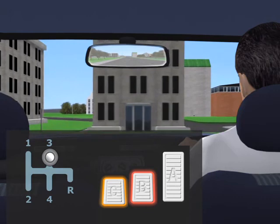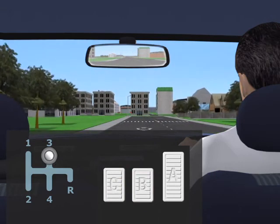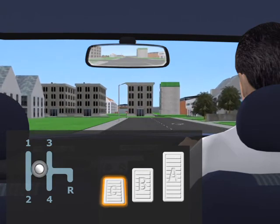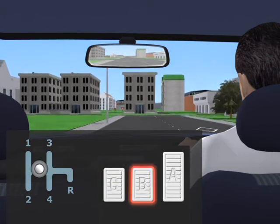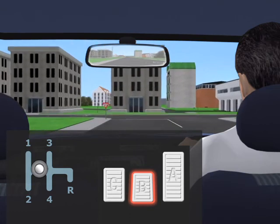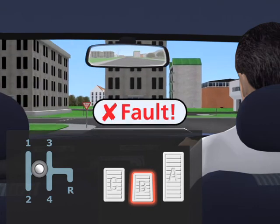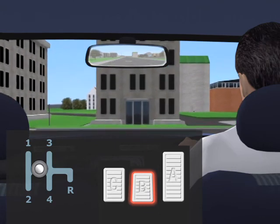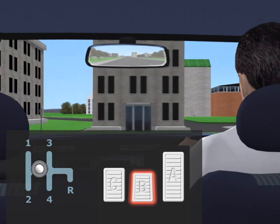Here is the second example. This time, the driver takes the vehicle out of gear and places it in neutral way before stopping, again relying solely on the brakes to slow the vehicle. This is also coasting excessively and will earn you a fault. As you can imagine, the testing officer will not be impressed if he observes you coasting in this manner. Remember, in gear, in control; out of gear, out of control.